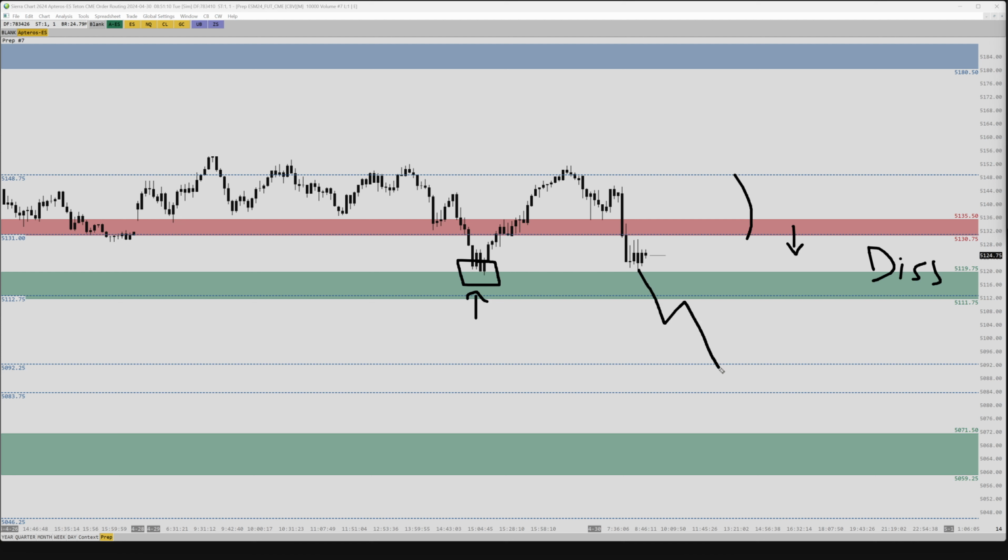So if you get down below here, the traversal down into this first target area is the main expectation there. If for some reason the market gets really bearish, then you can end up seeing a push all the way down into this bullish area here. But the main target, like I said, is this first neutral destination.